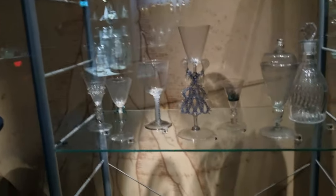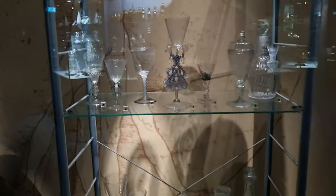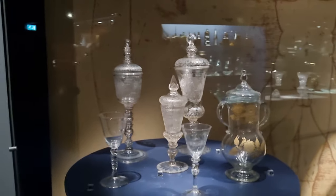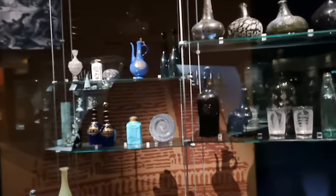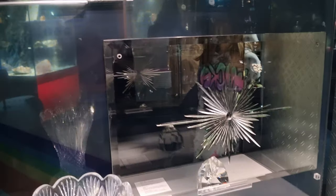So I think these are like the first examples of this type of glass, like little wine glass flutes. What are those called? The big things that hold wine, a decanter maybe. Northern Europe glass. Wow. You can see how it just gets prettier and more ornate as you go through the years.